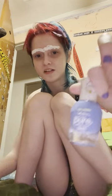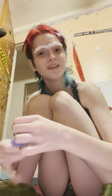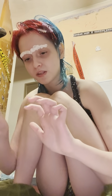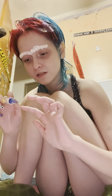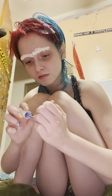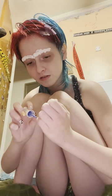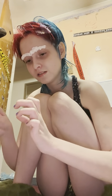I'm gonna add this color with the purple, so you'll see when I'm done. Because I definitely can't have these nails on my hand, this is the hand I use for everything. After this, I think I'm gonna use my ear cleaner. I'll show you it. I know you're probably like, girl, what the fuck is that? But, I mean, it's an ear cleaner.